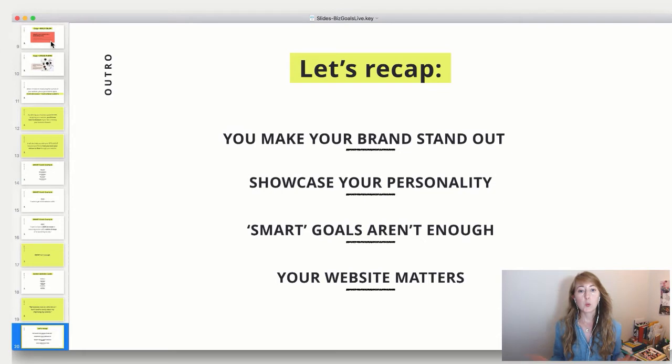So let's recap. Today, we talked about the crucial difference between building a standout brand and crafting crave-worthy content. The difference being that you make your brand stand out. We talked about your personal brand blend and how to showcase your personality using a combination of words and visuals on your website. We talked about why SMART goals are not enough when it comes to your website and the method that I recommend for stating your goals in terms that you can apply to your website. And then we talked about the referral excuse and why your website matters as a service-based business owner.